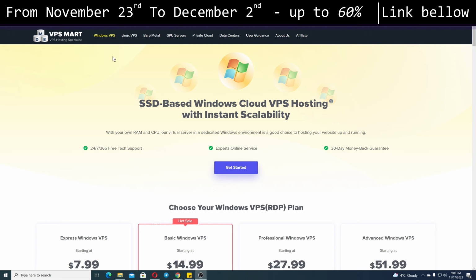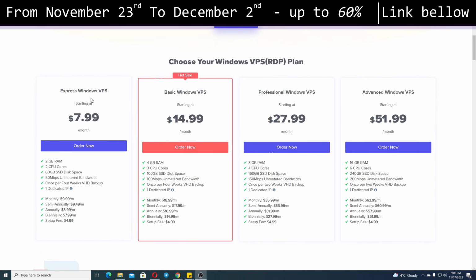And they offer several different VPS options. We have Windows, we have Linux, you also have standalone servers as well as GPU servers, which can be quite useful for certain kinds of computing. So just to look at a few simple offers, I will later show you the control panel.